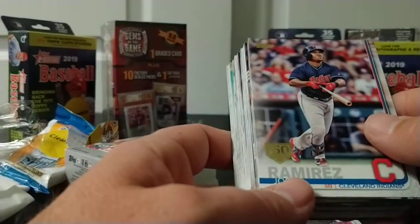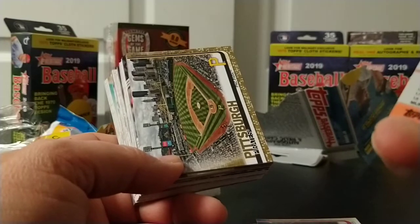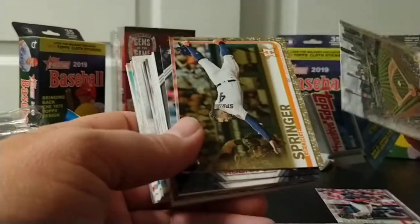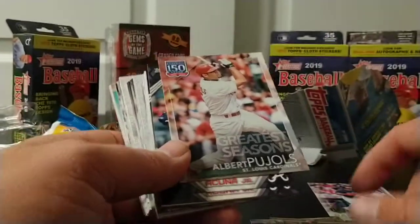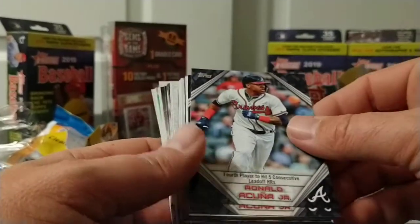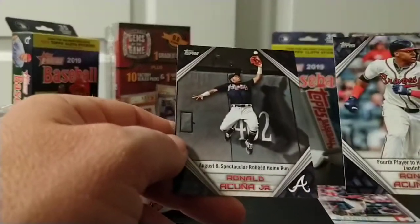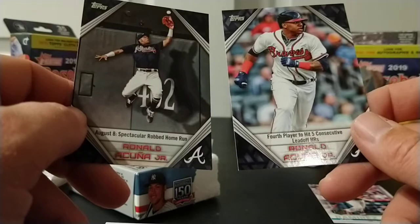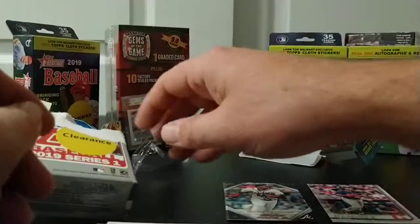So this one's got a little stamp on it. It's got 150 years. Jose Ramirez. It's not numbered. Maybe they all had that and I didn't notice it. No, there must be something special about that card. I'll have to look that up. George Springer. Albert Pujols. Ooh. A couple little cool Acunas. These are just the inserts, I believe. Fourth player to hit 5 consecutive leadoff home runs. Spectacular home run. Well, everyone's all over Acuna nowadays. Good little player.